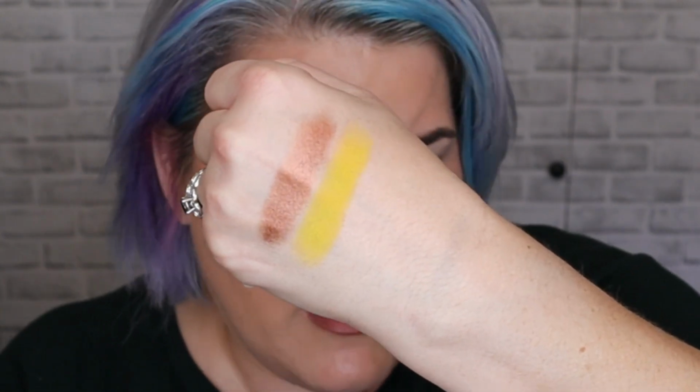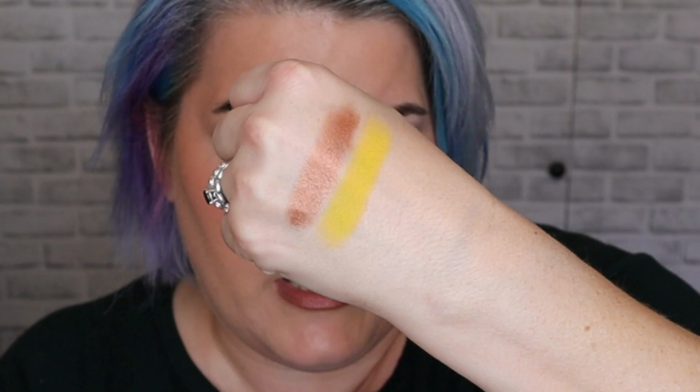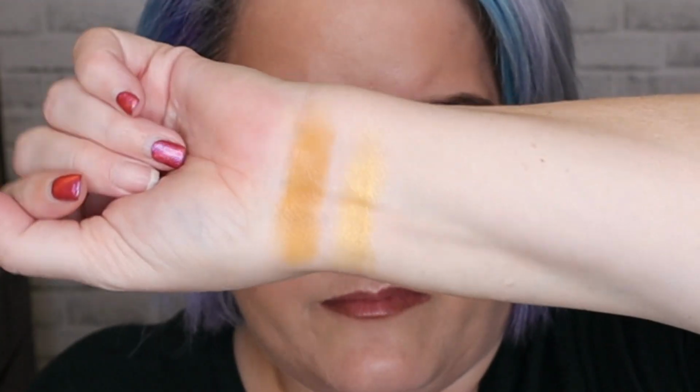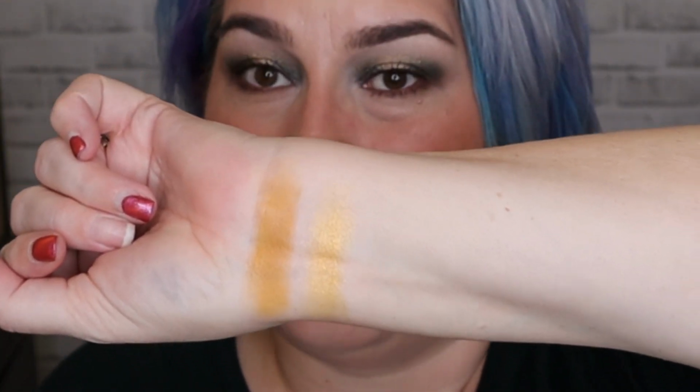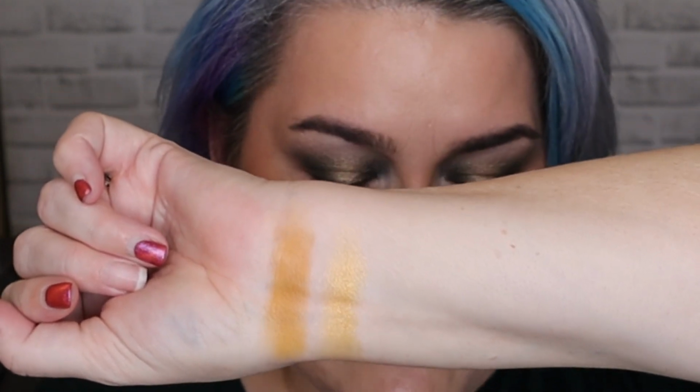So this is the shade Shotgun, and that is that beautiful chartreusey green, and you can see that is the color that this one kind of started out as, and it just doesn't perform that way. And then the one that is the worst is called Shatter, and I just don't feel like it's super impactful. I feel like it is actually kind of a pain to use.